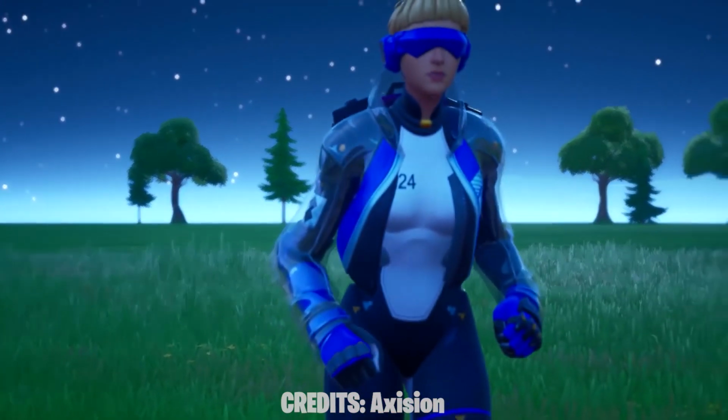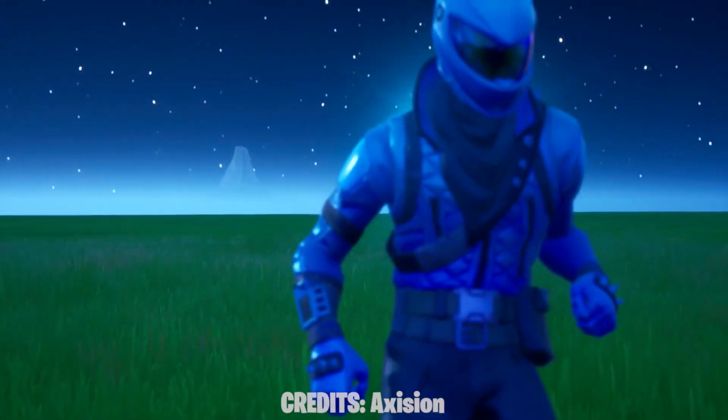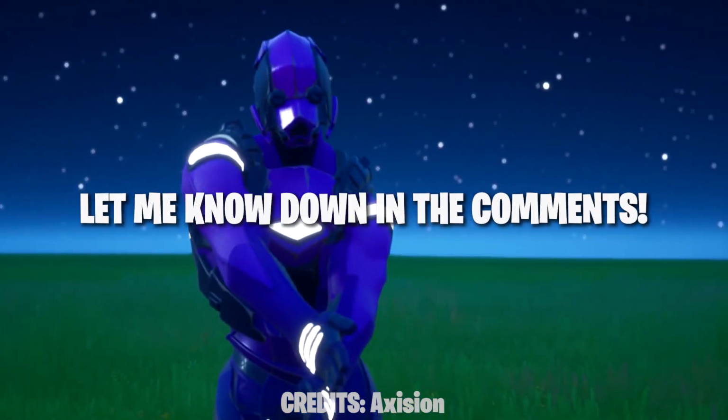Okay, those were some of the rarest skins in Fortnite history. Do you agree with the skins that we chose? What's the rarest skin that you own? Let me know down in the comments.